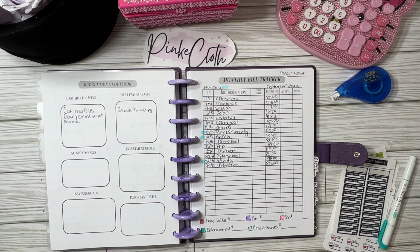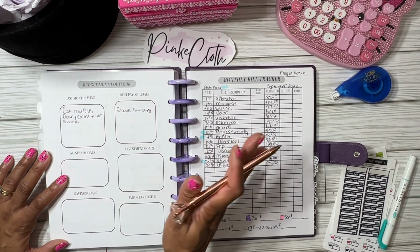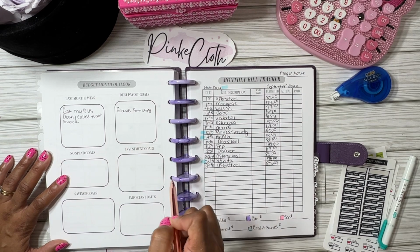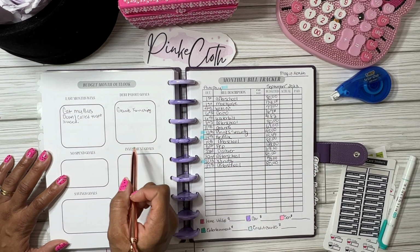I'm like, what is going on? All right, so back to this. So we got debt payoff, Grand Furnishing. So we want to pay that off. We do have 18 months no interest, but I'm going to pay it off a little bit more.